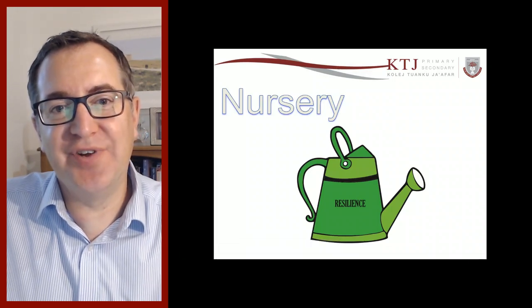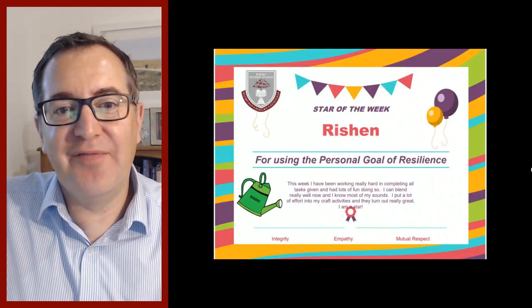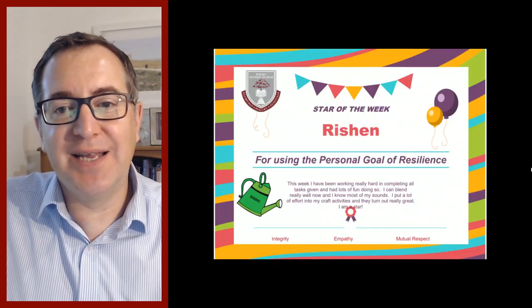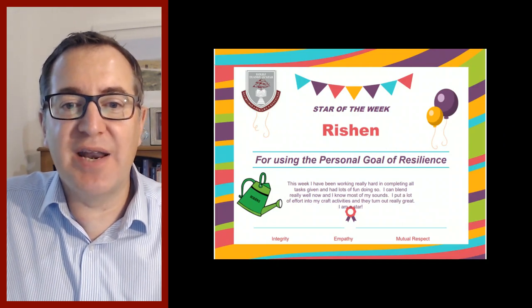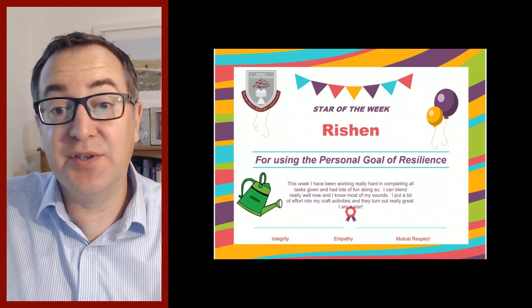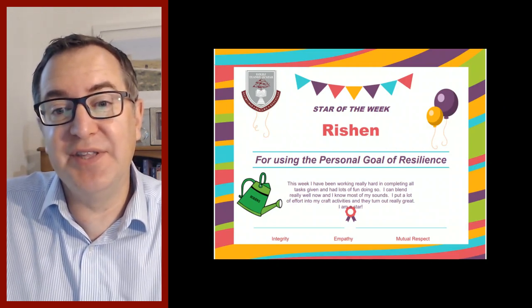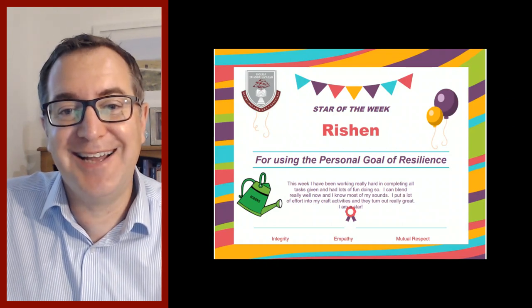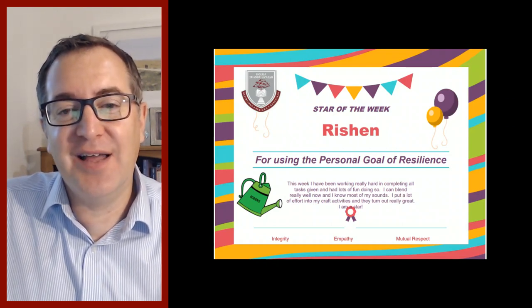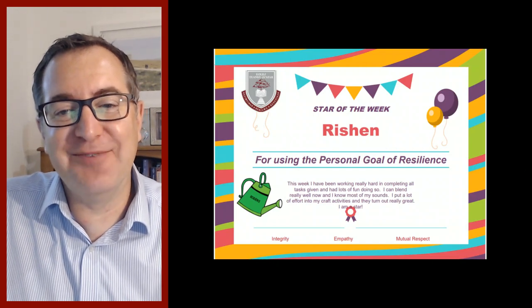Starting in nursery, showing great resilience, we have Rishan. This week, I have been working really hard in completing all tasks given, and I have lots of fun doing so. I can blend really well now, and I know most of my sounds. I put a lot of effort into my craft activities, and they turn out really great. I am a star. That is brilliant, Rishan. Keep it up. Fantastic work.